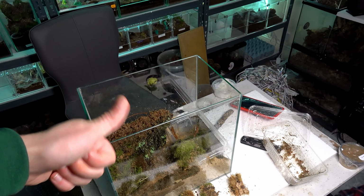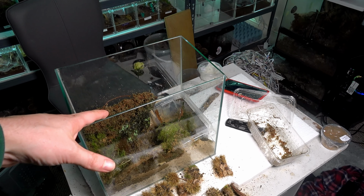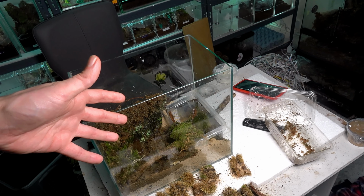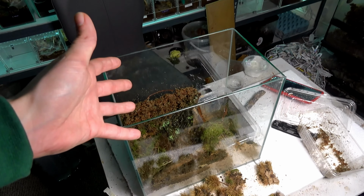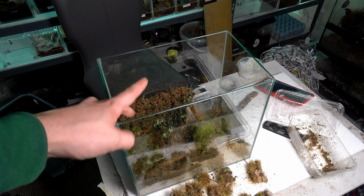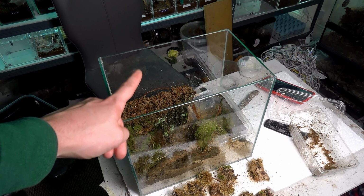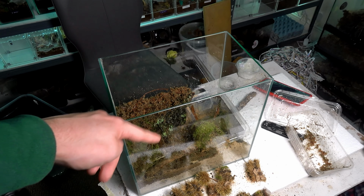So we have had a thorny cricket. We have had a rainbow crab. What else do you think is quite unique? Was this crab unique enough for you, especially to be featured on this channel at least? I think it kind of was. So what are we waiting on next? Something I've never ever owned.